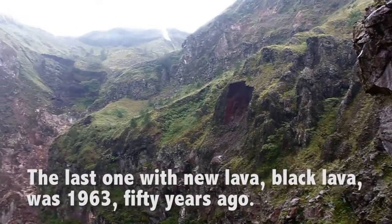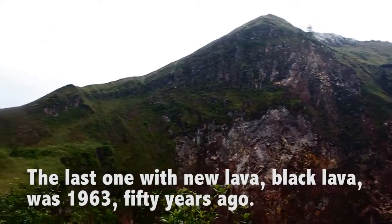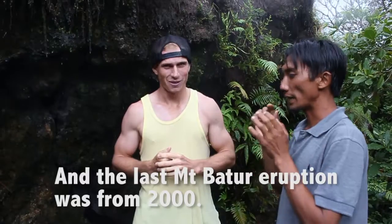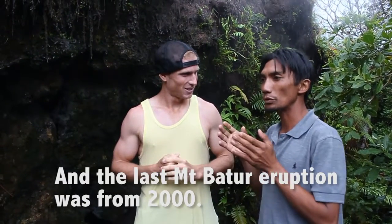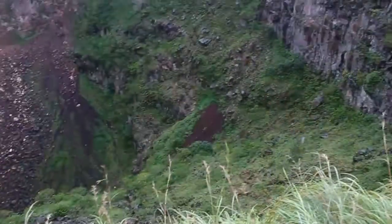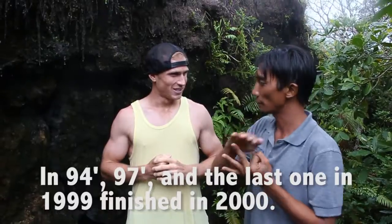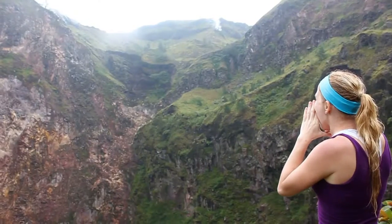The last one, they had new lava, the black lava from 1963, that's 50 years ago. Okay. And the last Mount Batur eruption is from 2000. Yeah. Oh, in 2000? Yeah. From 94, 97, and the last one, 1999, finishes 2000. What do I do if it erupts? So, just kiss my ass goodbye? Just what do I do? Hello!